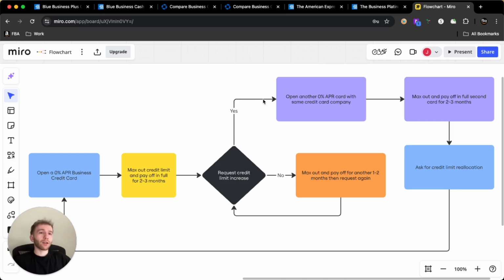Something else to consider is if you have a card for 11 months and you've paid it off in full and you've maxed it out, then you have a lot higher chance of, on maybe month 11, requesting another increase. If you haven't been doing that the whole time throughout having it, you'll probably get a way bigger limit to be able to then combine with something.